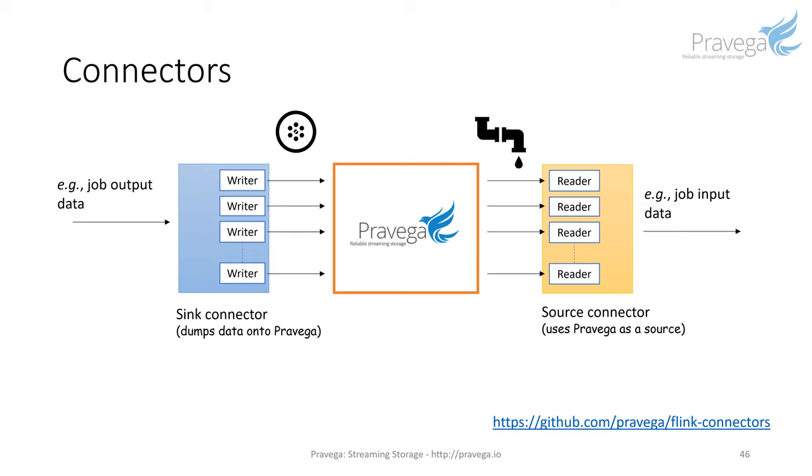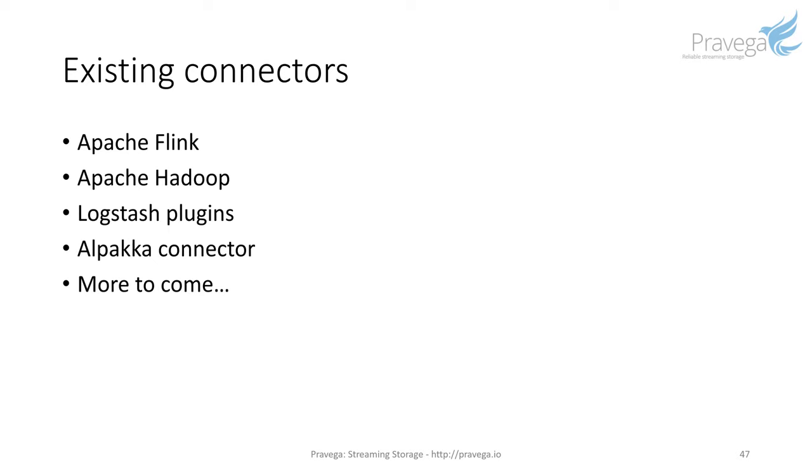One example is the Flink connectors that we have developed. The reference to the repositories is at the bottom of the slide. But that's a general concept for connectors that we can use for systems like Flink or other stream processors. So, existing connectors that we have implemented or are aware of: we have one for Apache Flink, which I have just mentioned. Then we have one for Hadoop. We have Logstash plugins. There is one contributed by the community for Akka, and there are a good number of other ones that we are implementing and we expect the community to contribute as well.